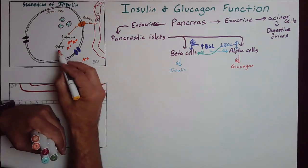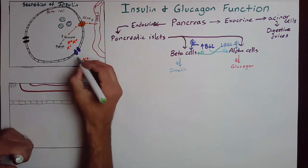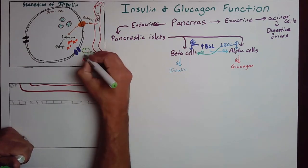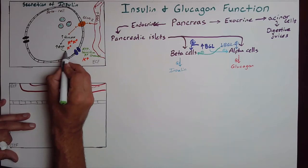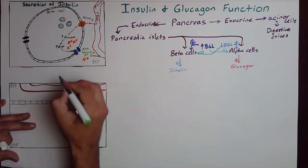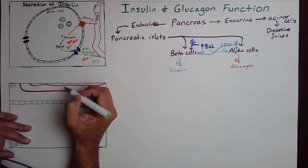However, this particular channel is sensitive to ATP. So let's write that down. This particular channel is called an ATP sensitive potassium channel. And as long as ATP is in the system, it is going to go down and bind to this channel and start to close this channel off. And potassium does not get to leave the cell as fast.